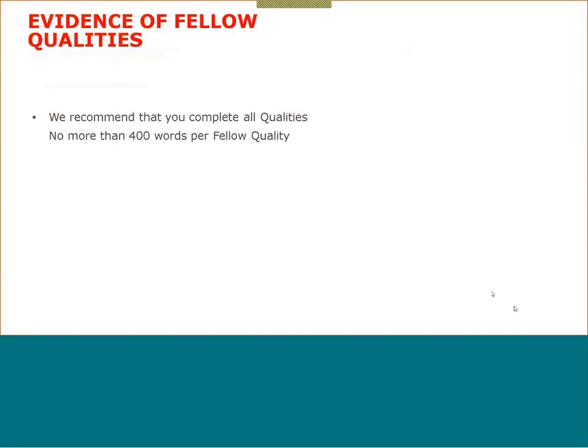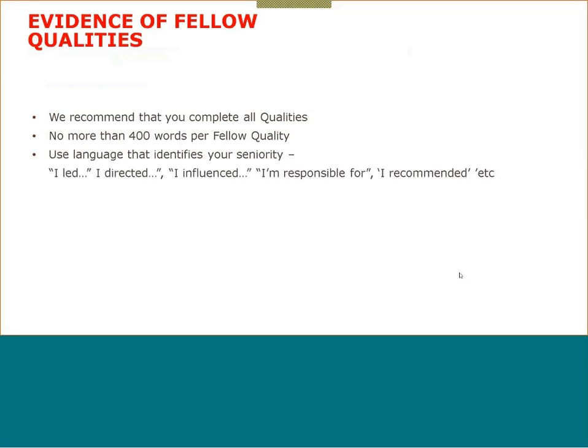So as I said earlier, we recommend that you complete all of the qualities, please. Maximum of 400 words per fellow quality. And very important that you use language that identifies your seniority, please. So you need to suspend your natural modesty, because this is all about you and what you've done and what you've achieved. So try and use language where possible, like I've led, I've directed, I influenced, I'm responsible for, I've recommended, etc. That's the kind of language that we'd be looking for, please.